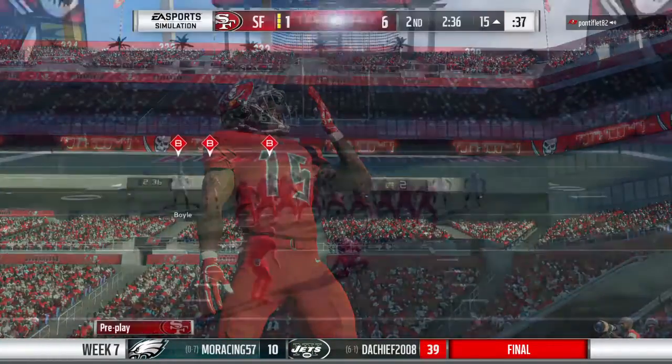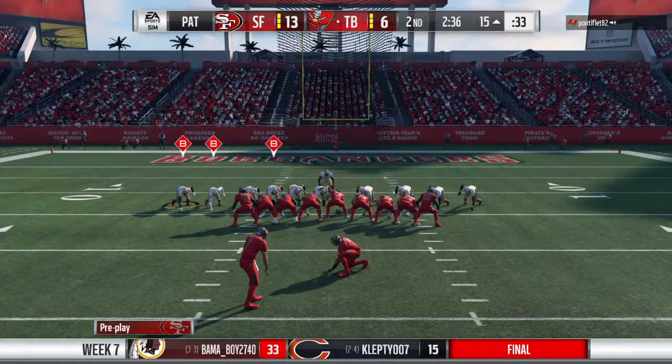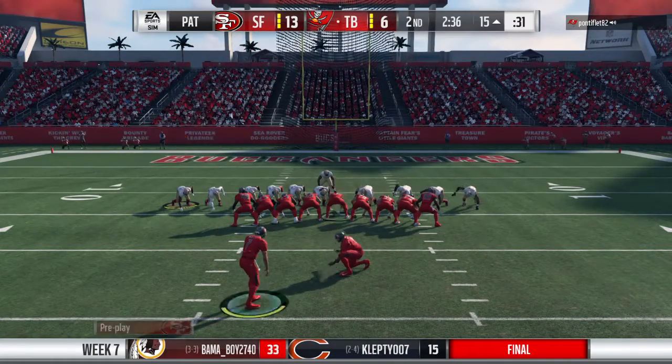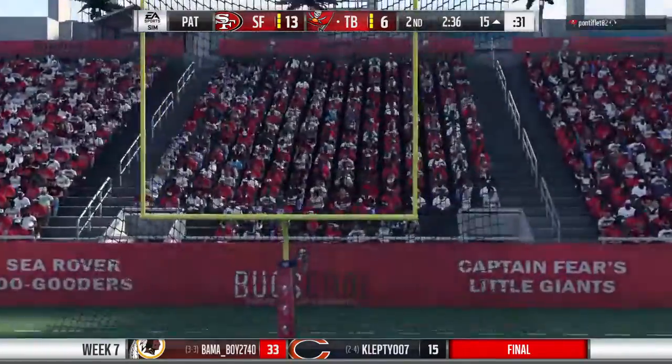His third touchdown now on the year. And the Bucs get the quick strike touchdown. Brandon, my man, just one sentence for that one. Clinic. And that's what they've done.